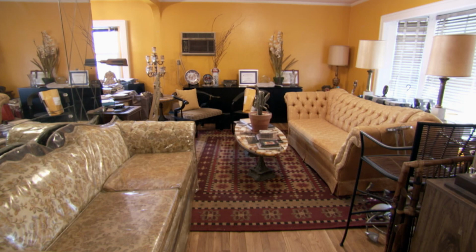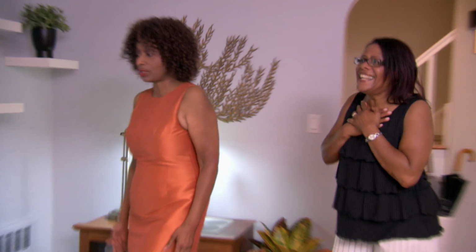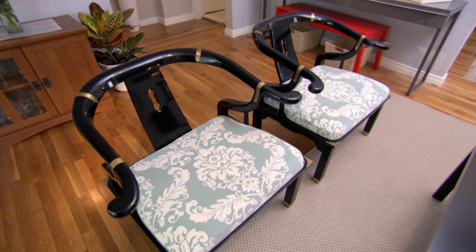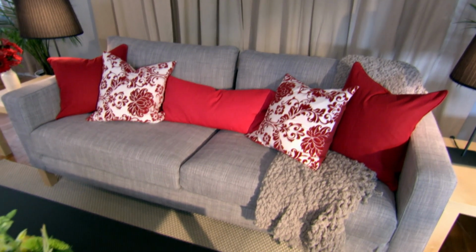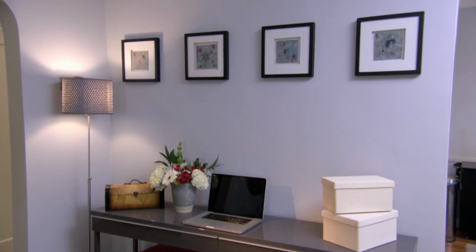Wow. Oh my God. This living room used to feel like a furniture warehouse, but now it's sleek and stylish like a showroom. This is really incredible. Absolutely fabulous. We recovered the chairs. We got you a new couch. We got rid of your sofa there with the plastic cover. You've got a home office there.